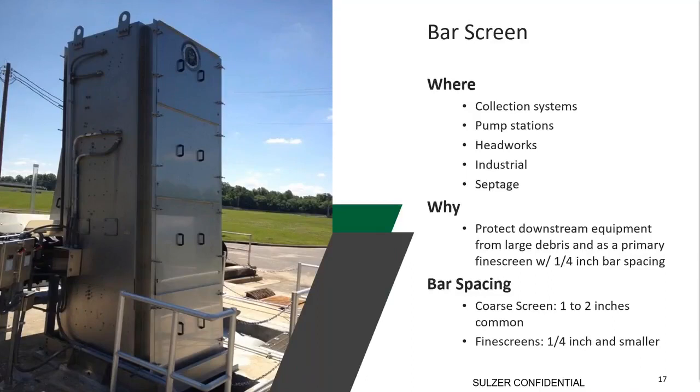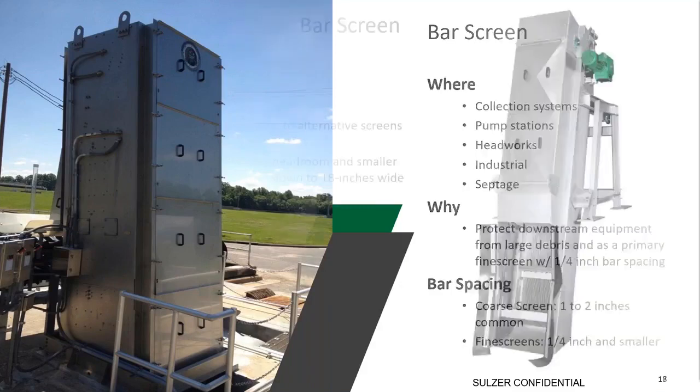Multi-rakes aren't just for headworks anymore. They can be found in wet wells, pump stations, various industrial applications. They're utilized in septic receiving. And of course, these were the original core screens. So it's not uncommon to see them employed with 1 to 3 inch bar spacings for raw water intake. And of course, the very common 1/4 inch bar spacing, which is probably the most common equipment that we see in headworks today.